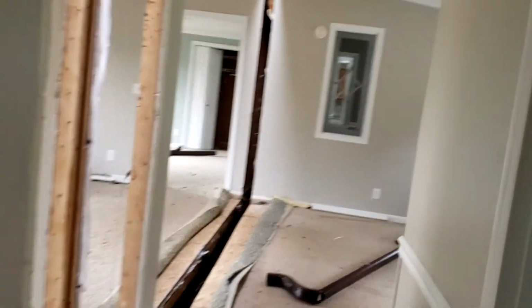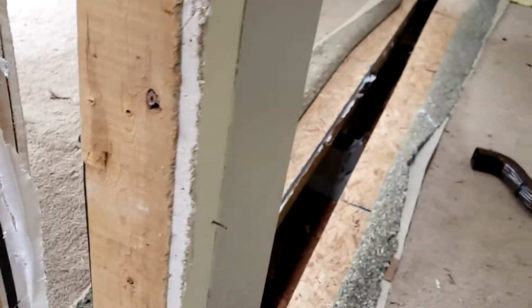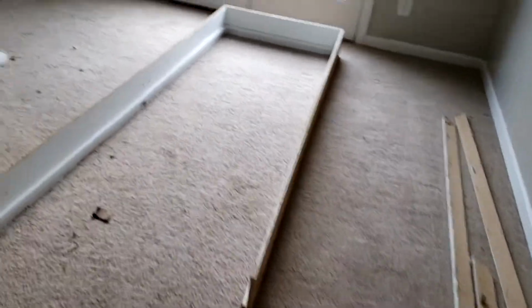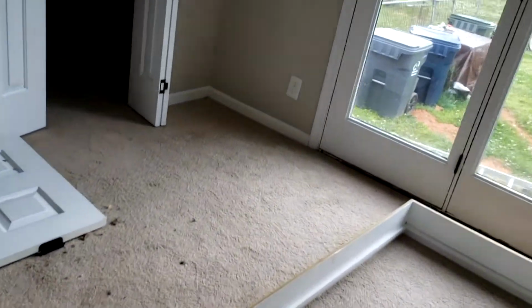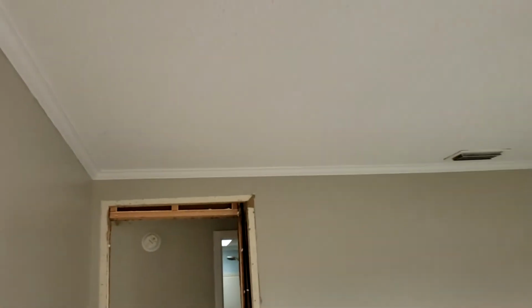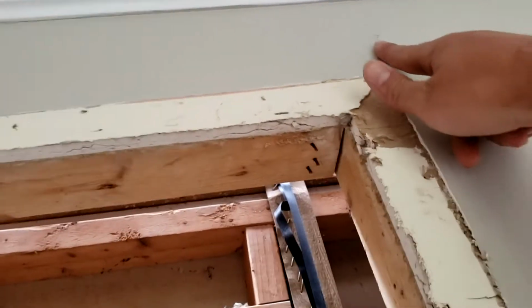So they're going to be coming back out in a couple of days to join these two halves together. Now the front half is still on axles and wheels, and it's hooked up to a tractor. This half is sitting on its piers. Like for example, you can see right up here we got a little bit of crack. To sand that down and mud it. Just little stuff like that.